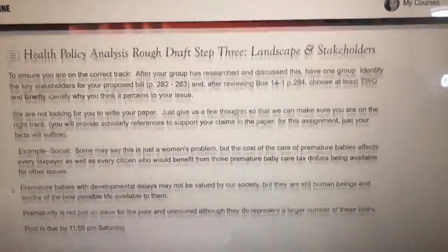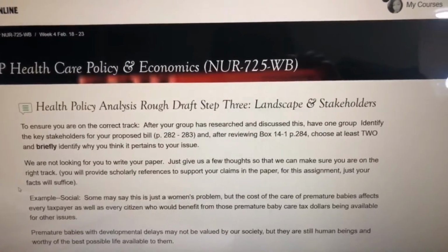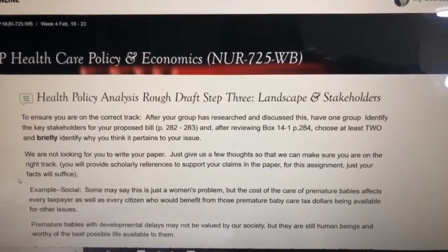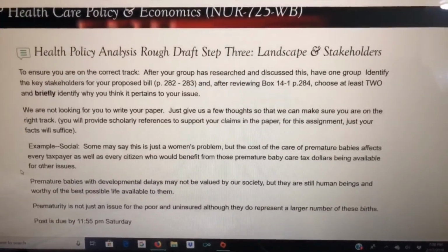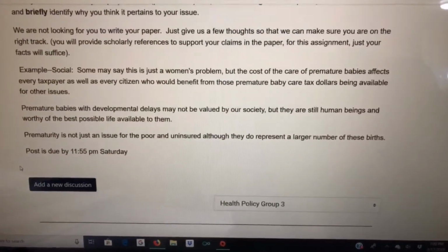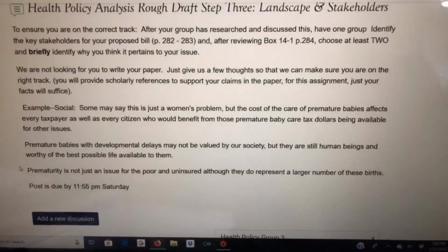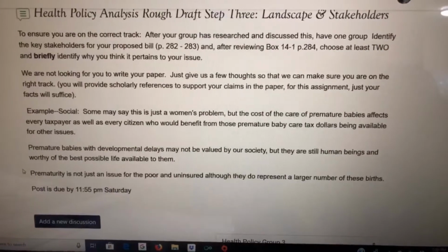And this is the assignment, but I think it said it had to be within, I was trying to find what it had to be in terms of so many months or weeks, shall I say. Last time we had to have an article that was less than 12 months old, and I'm not seeing here where it says it has to be anything specific. So I'm going to have to look into that a little bit. It says, to ensure you're on the correct track, read these pages, choose at least two, and briefly identify why you think this pertains to your issue.